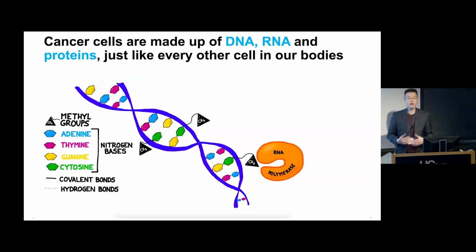Cancer cells, just like every single cell in our body, are made up of these three basic biological macromolecules. These are the instructions that our cells have to function, to make machines in our cells, to do all sorts of different functions that our body requires, okay? The DNA sequence is the sequence of A, T, Gs, and Cs, adenine, thymine, guanine, and cytosine, that are the instruction books for what our cells should be making and how they should be functioning. And essentially in cancer, what happens is that these particular instructions get messed up.